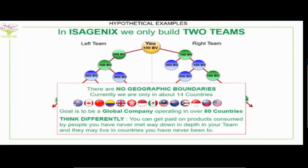And there are no geographic boundaries either. Currently, we're only in about 14 countries around the world. But their goal is to be a totally global company operating in over 80 countries. So we're only just getting started. But we've got to think differently, because you can get paid bonuses on products consumed by people you've never met, way down in your depth in your team, and they may live in countries you've never even been to. So we've got to start thinking differently.